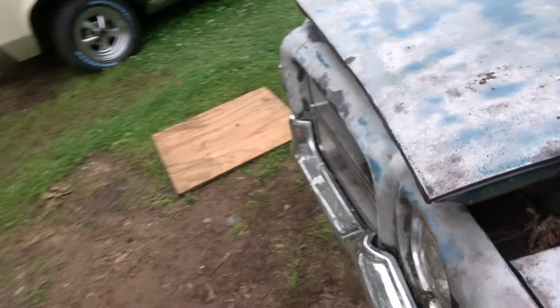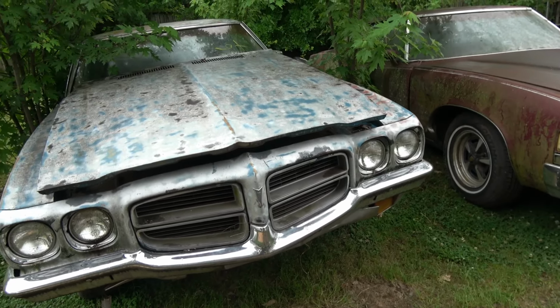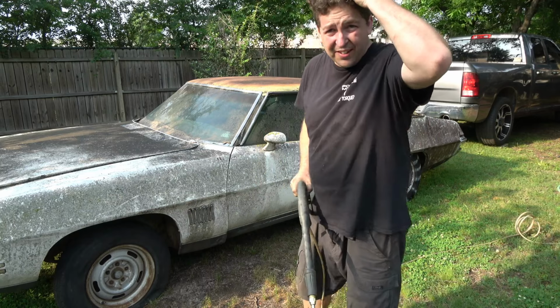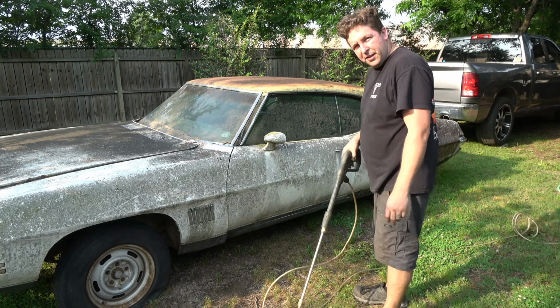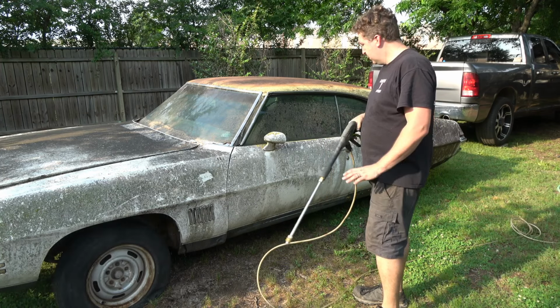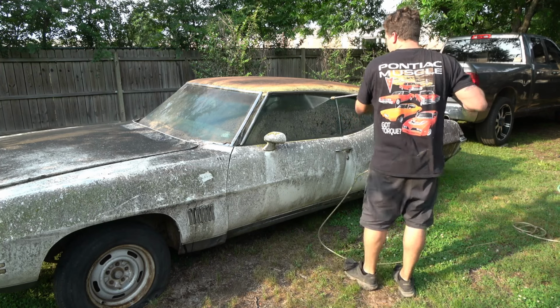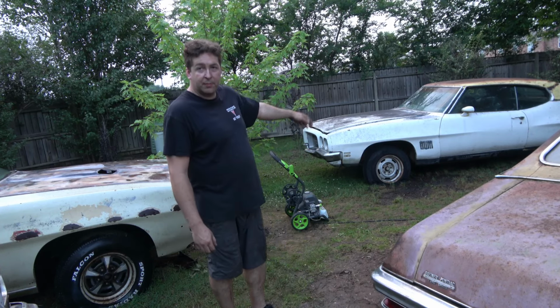Yep, now I gotta get these cleaned up and all that good stuff. Make it look half presentable so that I can deal with them later. Guess I'm just gonna start here and see what it starts looking like, because it's either gonna blow Bondo and paint off or just this stuff. Now you can see that one looks a lot better. This one looks better. Now I gotta sell them before I can do anything else.